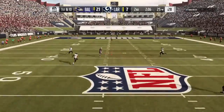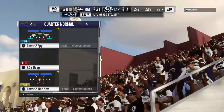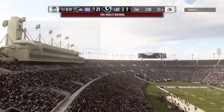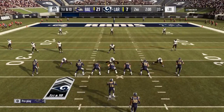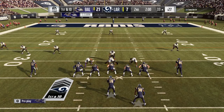He's going to launch this thing way down. He's got him in. Complete. And they finally get him, but not before he reaches the 33-yard line. 2 minutes to go here in the first half. We're back to the City of Angels after this timeout. So they'll come up 1st and 10 now from the 33.